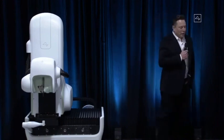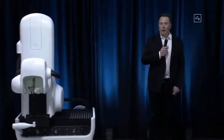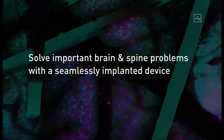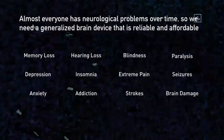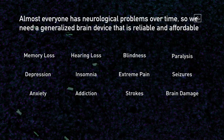And so I want to emphasize the purpose of Neuralink. What's our goal? Our goal is to solve important spine and brain problems with a seamlessly implanted device. You want a device that you can basically put in your head and feel and look totally normal, but it solves some important problem in your brain or spine. And the reality is that almost everyone over time will develop brain and spine problems. These range from minor to very severe, but if you live long enough, everyone's going to basically have some kind of neurological disorder. These range from memory loss to brain damage.